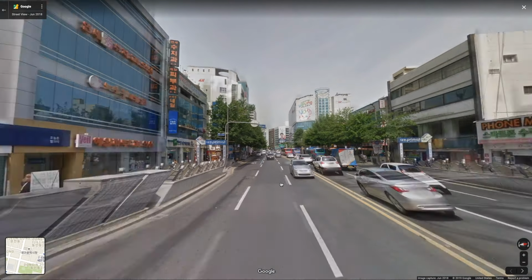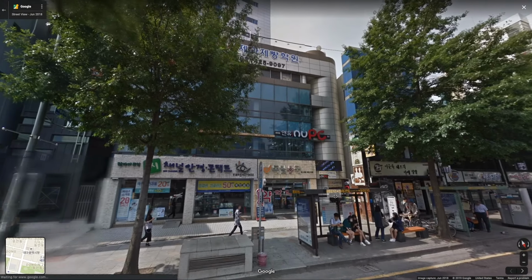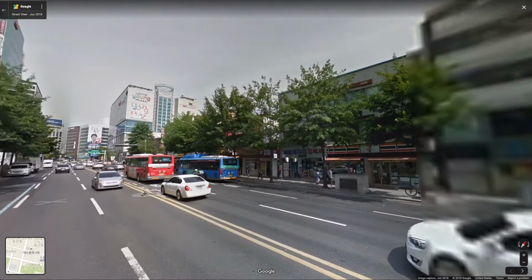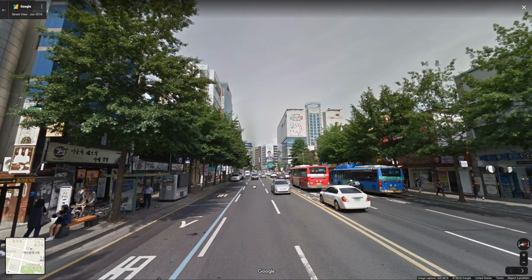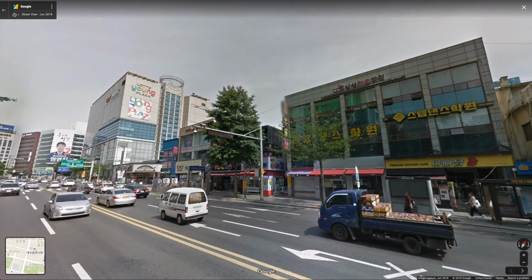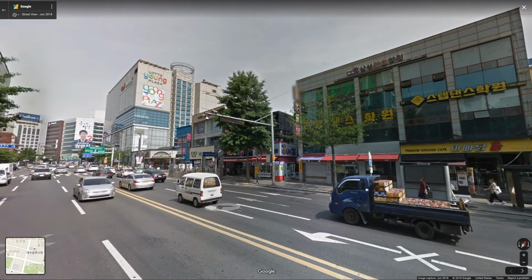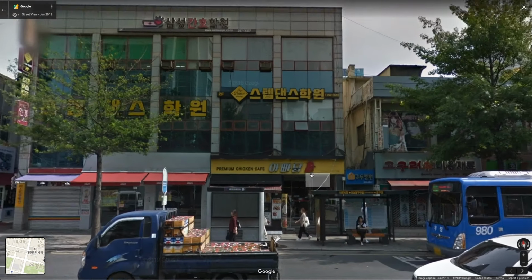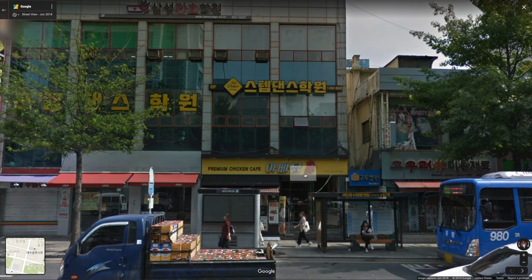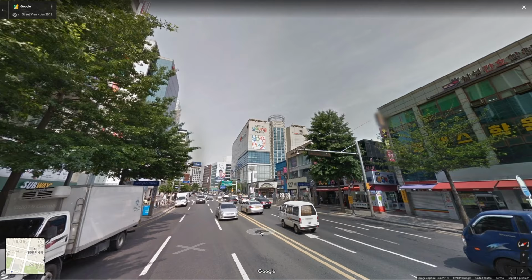KFC. Goodness. KFC and Coca-Cola. They are, in my experience doing these tours, the single most dominant brand. 7-Eleven. Lots of Western brands doing just fine out here. Love the look of all these vehicles. Just a little different. Prius, not so different. Premium Chicken Cafe. Okay. Tons of eating around here.